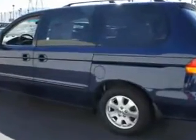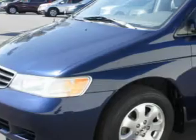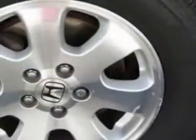Enjoy this utility van with features like leather upholstery, tilt steering wheel, cruise control, power steering, power door locks, power windows, tachometer, and much more. Get where you need to go, enjoy the drive, and have peace of mind in this '03 Honda Odyssey.